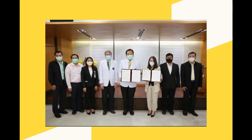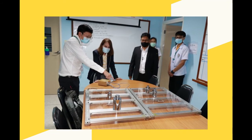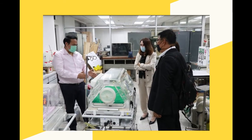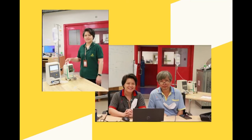of measurement. Moreover, NIMT, in cooperation with the Department of Health Service Support and the Department of Medical Science, has prepared a manual for testing procedures for medical measuring devices to help improve and develop the quality of medical measuring devices and build people's confidence in medical measuring devices to international standards.